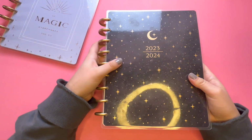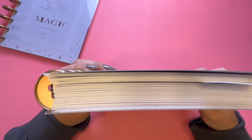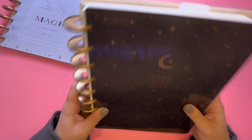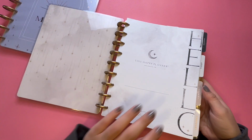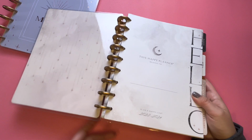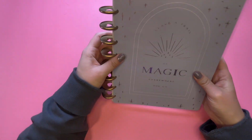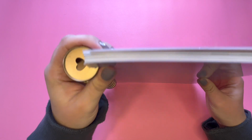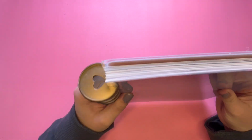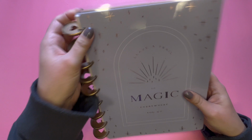Yay! And here is my functional planner so far for 2024. That's exciting! I'm so excited for the new year so I can start using this. Woohoo! Okay, so now that I have just this, these discs are just too big for this planner because there isn't too much in here.